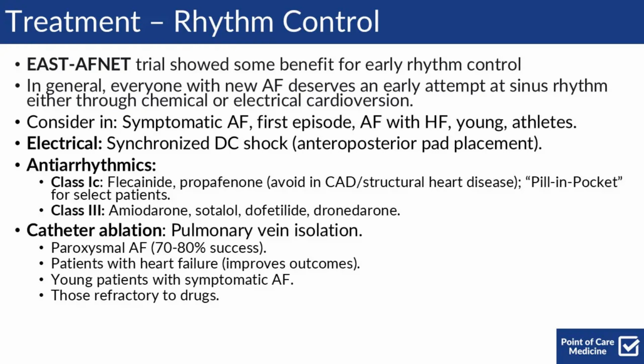Cardioversion options include electrical cardioversion. This is a synchronized direct current shock that requires sedation. Use antero-posterior pad placement, meaning the left parasternal region and the left scapular region. Synchronize to the QRS and never defibrillate. You can start with 100 joules biphasic.